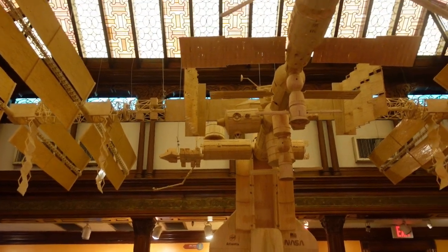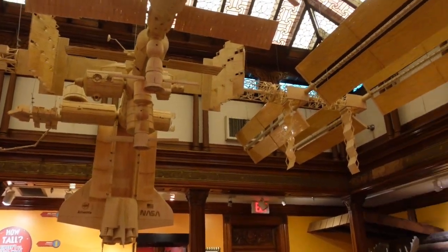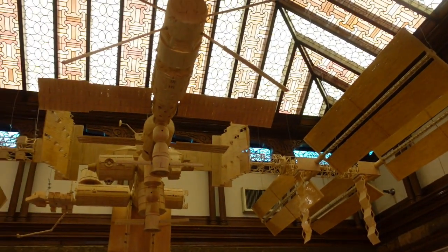I think I stood here for a good 15 minutes just taking in how awesome this is. The longer you look, the more details jump out at you.